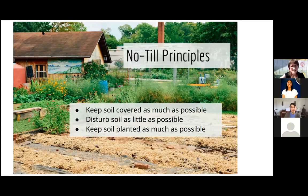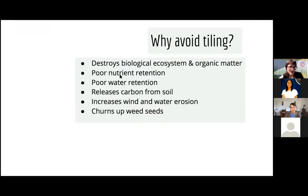And there's 3 principles that I like to think about with no-till. It's to always keep your soil covered, to disturb the soil as little as possible, and to also keep your soil planted as much as possible. So you might be like, why are we avoiding tilling? I thought that was the normal thing to do.